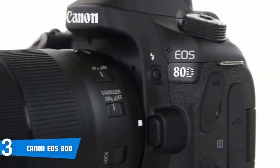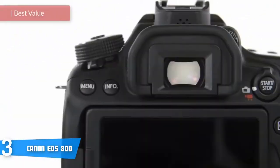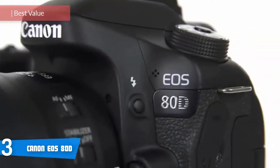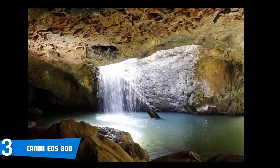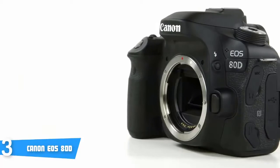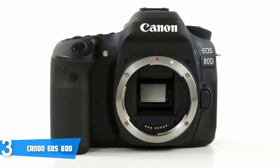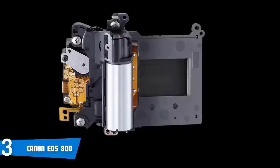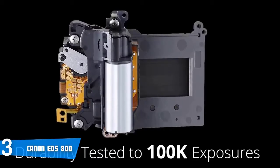At number 3, it's the Canon EOS 80D. The Canon EOS 80D is an enthusiast-level DSLR for intermediate users and professionals who want to capture vibrant photos with a quality picture that really responds to its price. From a design perspective, this unit has a magnesium alloy chassis and a polycarbonate exterior which looks similar to its predecessor, the 70D, but what got my attention the most regarding its construction is that it's moisture and dust resistant, so your creativity can never be hindered by anything.